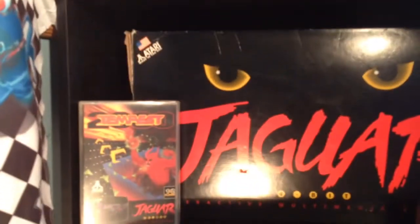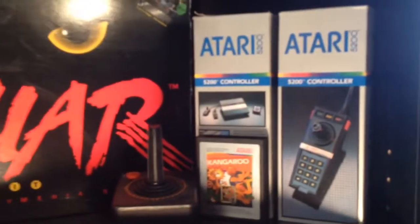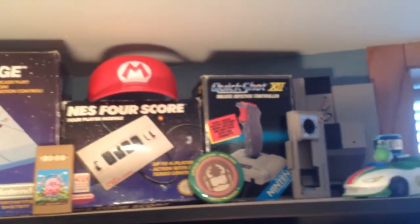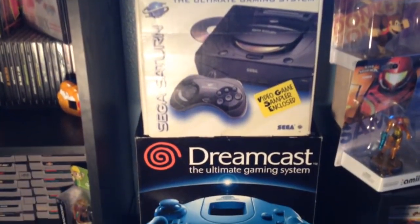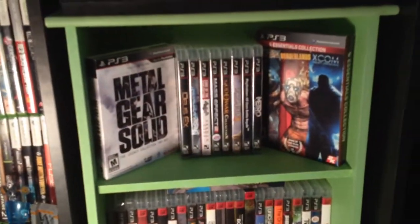Top shelf is my Atari shelf. I've got my Jaguar box, a 5200 box, a couple of them, and then a 2600 controller and Kangaroo, just a 2600 game that I love from a kid, and then a Mario Kart 8 flag. On the very top, some boxed NES accessories, and then right next to that is kind of my Sega shelf, I guess. Just some box accessories and Saturn and Dreamcast box, along with my Master System, which all sits on top of my PlayStation 3 collection.